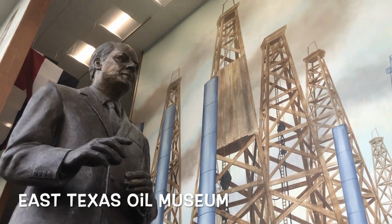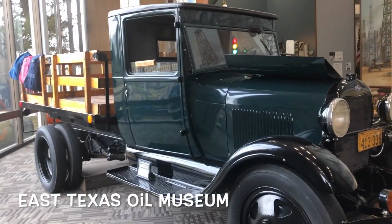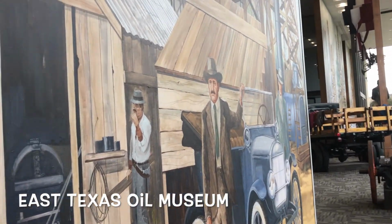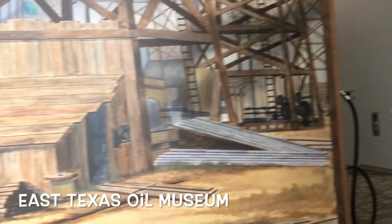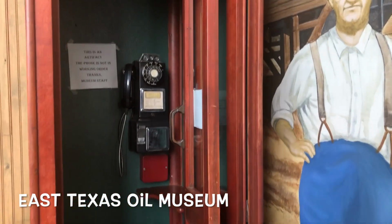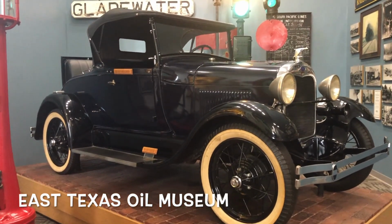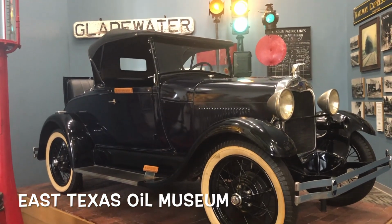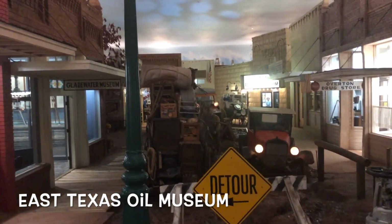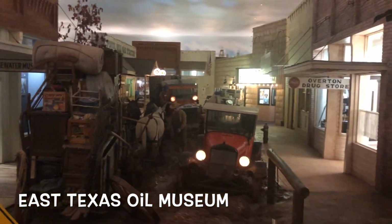But if you come here, it gives you the history of some of the oil industry that occurred in the area. It all started with Spindletop in 1901, and that sort of kickstarted the whole oil boom here in Texas and really the oil boom all across the world. People started relying on it more. People realized that you can use it for more than just lubricant and lighting lamps. So this museum here shows some of that history.